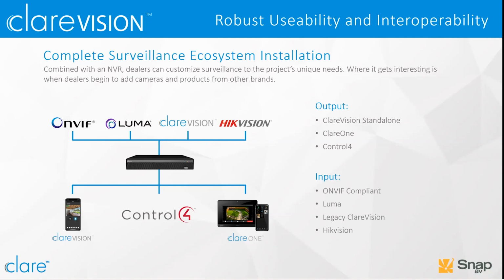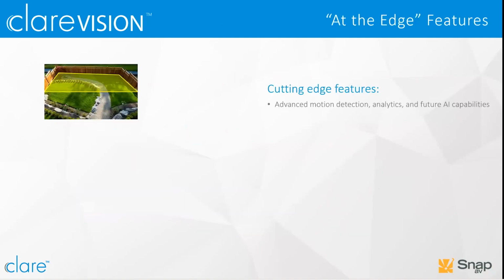So that's our world. We said, you know, we're not going to bring it to market and say, hey, it's only going to be ClareVision cameras. It also supports all the legacy ClareVision cameras. But if you want to bring in a Luma PTZ and bring it to the job site, slap it onto a Claire NVR, use the ClareVision mobile application, attach it to the Claire One panel, and use a Claire Control4 driver, go for it.